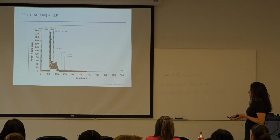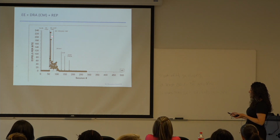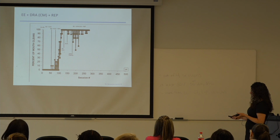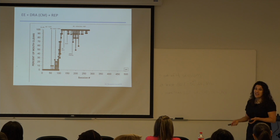Escape extinction, we see 0 expels per bite. Then we see an increase here, so they put in representation, and then it goes back down. And then we see it leveling off with no more expels per bite. And then we have our percent of mouth cleans. So mouth cleans are low, low, low, low, meaning he's accepting those bites. He was then spitting them all out. We put representation in play.